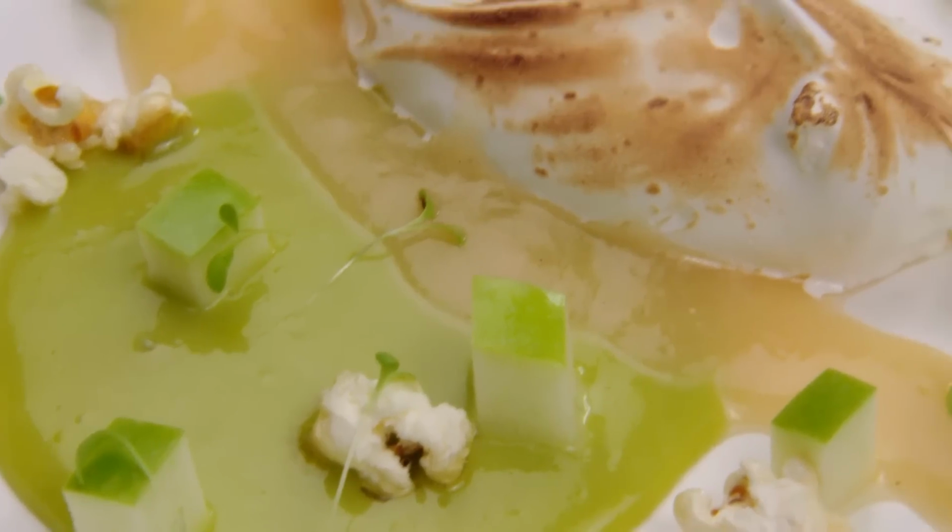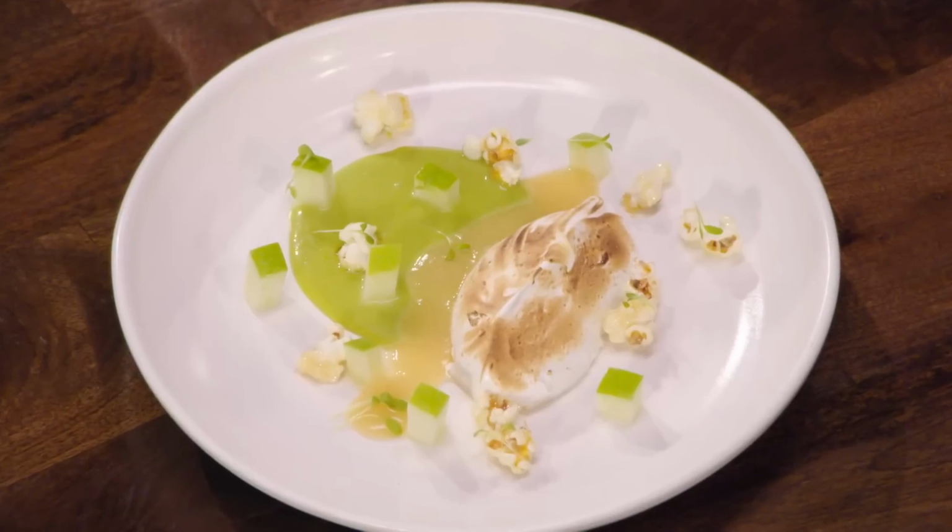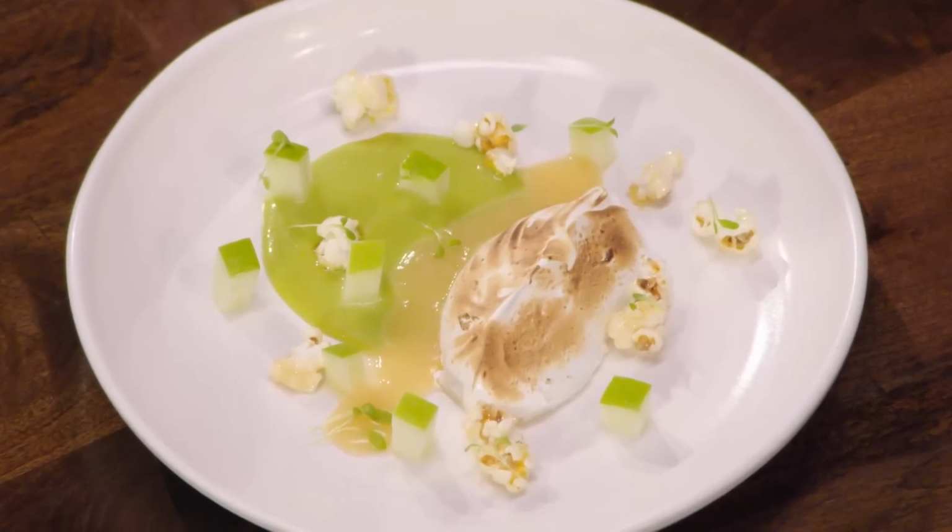I find it a bit clumsy. The popcorn with the toffee on it's a bit soft and chewy. That's sort of sticking to my teeth. The brief was textures today, and I think there's a lot of textures going on in there. The only thing I don't like about the dish is the little square apple cubes. I really like the meringue. If he had blowtorched the hell out of it and really got a crust on there, a real nice brulee, you know, that would have really helped. I think he's just got ratios a little bit wrong.